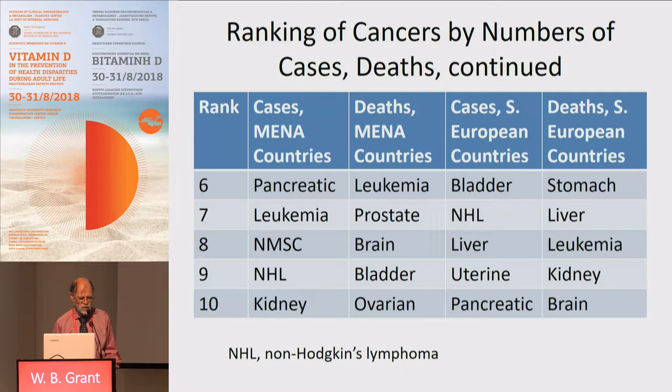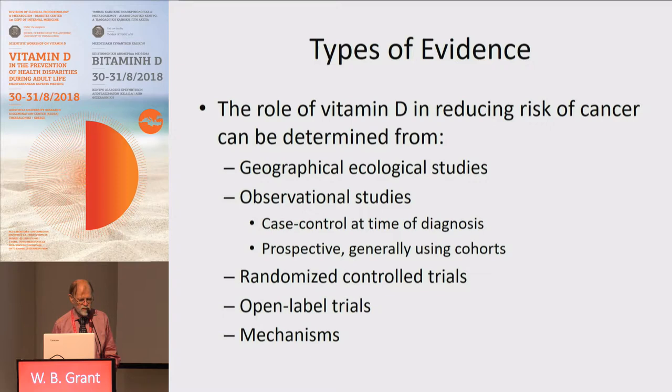So there are several types of evidence that can be used to show the role of UVB and vitamin D in reducing risk of cancer. First, and the type I work with most, are the geographical ecological studies where populations are defined geographically, and both the cancer risk rates and the average risk factors by populations are then compared geographically for different populations. Then there are observational studies, case control at time of diagnosis, or prospective studies generally using cohorts. There are the randomized controlled trials. There are some open label trials, which I'll discuss, and of course the mechanisms.